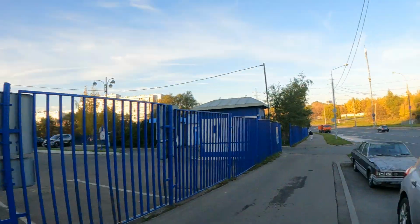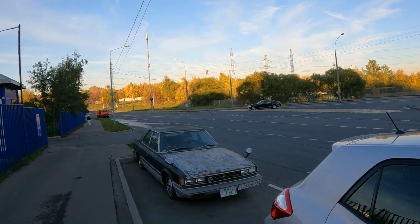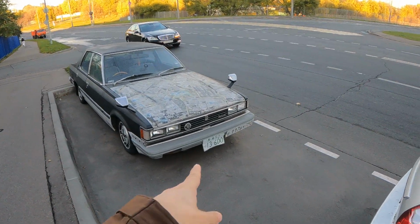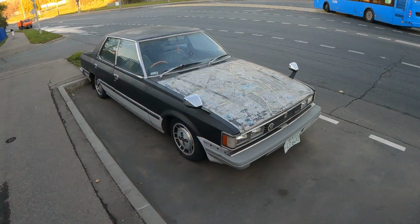Today I found a pretty rare Japanese car from the 90s. I'm not sure what it is, but from the front, like here, it even looks like a Chevrolet. Of course it's not, but look, it has Japanese number plates right there. Like the car is straight from Japan.